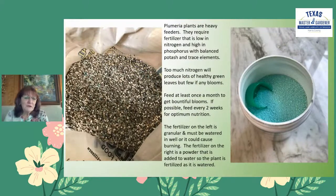These are the two basic fertilizers. You have a Plumeria specific fertilizer in a granular form on the left. On the right, it is a water-soluble powder. The Plumerias are very heavy feeders. They require low nitrogen, high phosphorus, and balanced potassium and trace elements. For a Plumeria specific fertilizer, those trace elements are important. Our soils do not have the trace elements that Plumerias need to have a balanced nutrition.